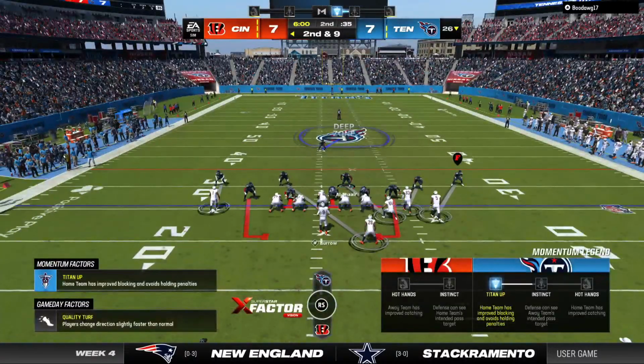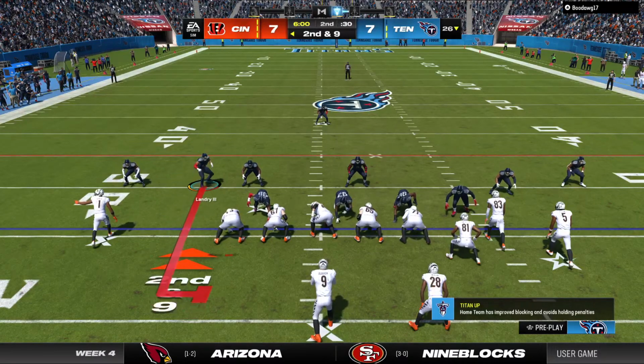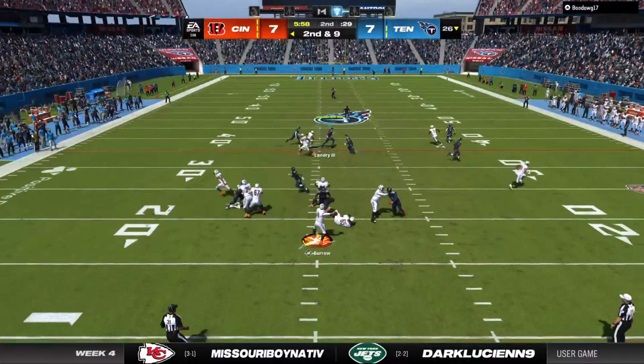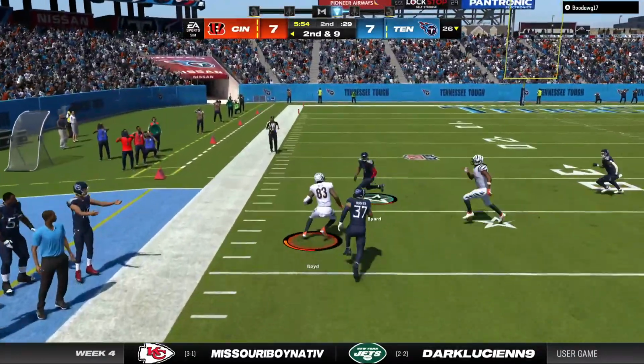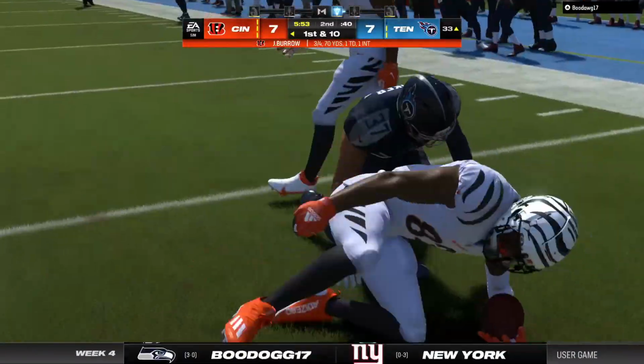Here we go. The last play got just a yard. Here's 2nd and 9 from the 26. 11 Thomas. And they go play action now. Burrow. And the catch made. It's Tyler Boyd. A big play there for Cincinnati.